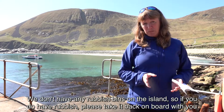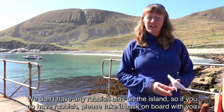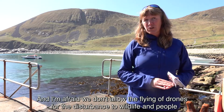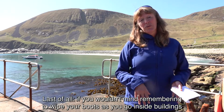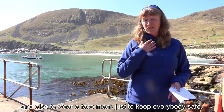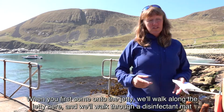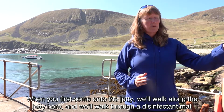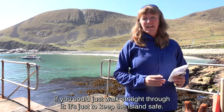We don't have any rubbish bins on the island, so if you do have rubbish, please take it back on board with you. And I'm afraid we don't allow the flying of drones for the disturbance to wildlife and people. Last of all, if you wouldn't mind remembering to wipe your boots as you go inside buildings, and also to wear a face mask just to keep everybody safe. When you first come onto the jetty, we'll walk along the jetty here and we'll walk through a disinfectant mat. If you could just walk straight through it, it's just to keep the island safe.